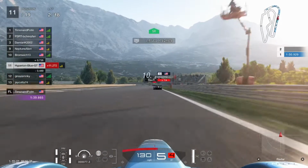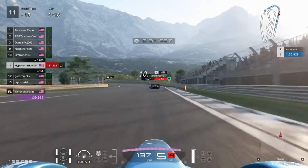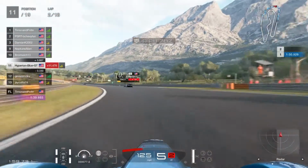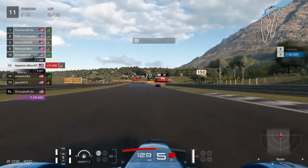So, end of second lap, going in to take one step forward. So this might take the end of first lap. Now moving in onto the second lap.